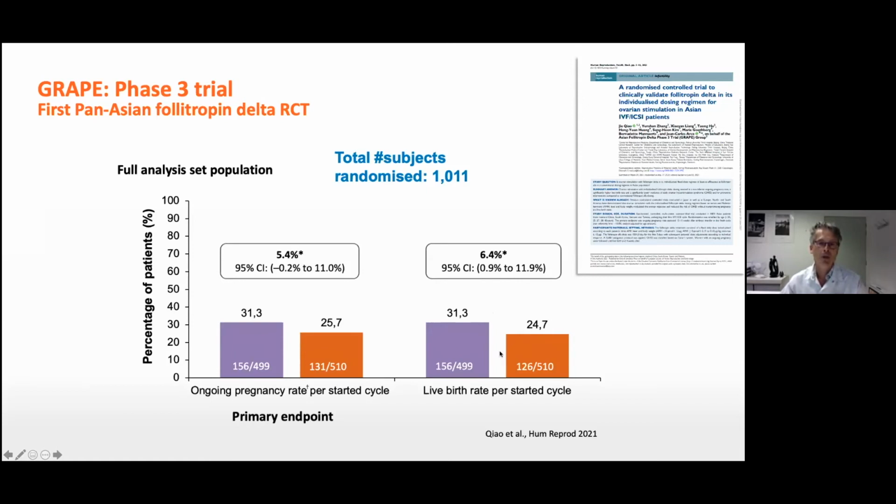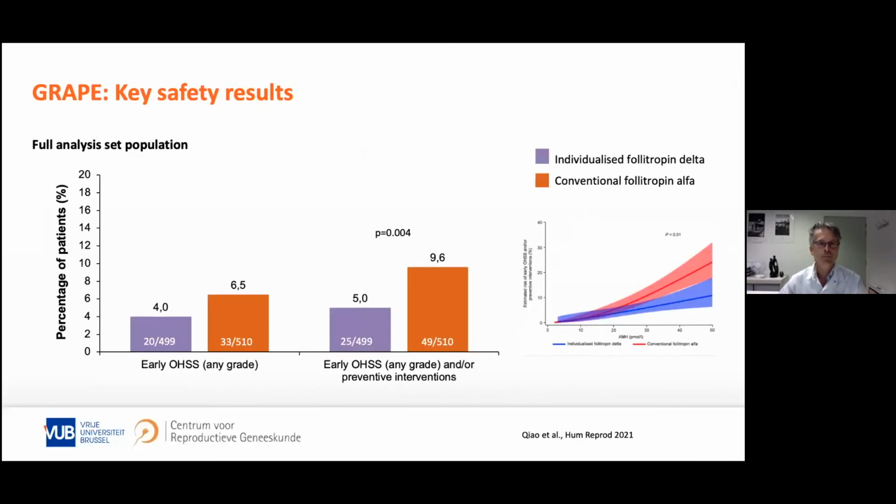And so this study also found that the higher gonadotropin consumption with the conventional Follitropin alpha approach resulted in a higher occurrence also of progesterone rise. And this was previously found to be associated with inferior chances of pregnancy. So a better safety profile, although safety was only a secondary outcome also in this Asian study, the GRAPE study, less OHSS with Follitropin delta, and the higher the AMH, the better the benefit of Follitropin delta.